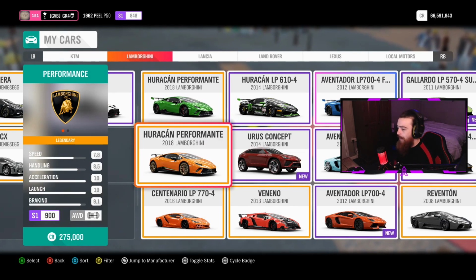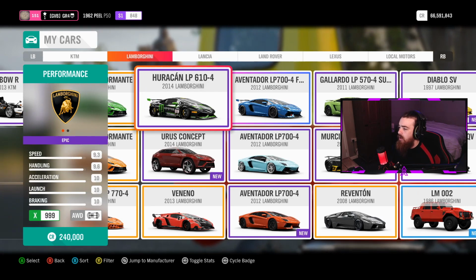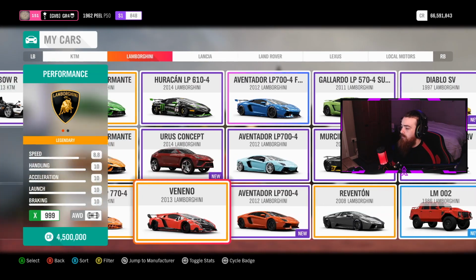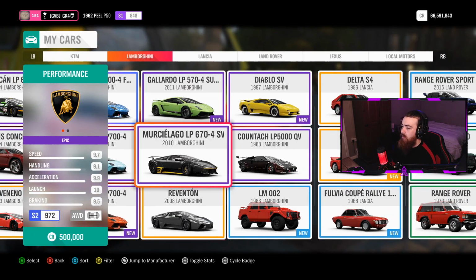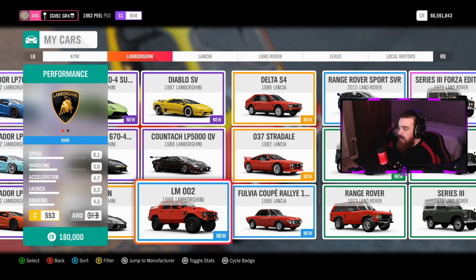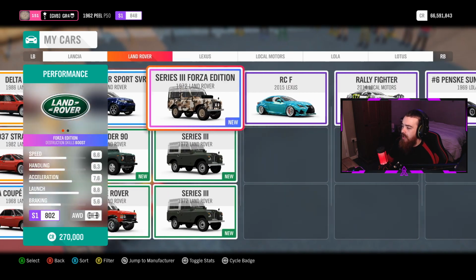2 Huracán Performantes, the Centenario, the Urus, which I hate. Huracán LP with a monster design on there. Aventadors. We got a couple of Aventadors right there. Reventón, Murciélago, Gallardo, the Countach, Diablo, and that massive truck, which I barely drive. We have the 3 Lancias right here. The Land Rovers, which I barely drive.